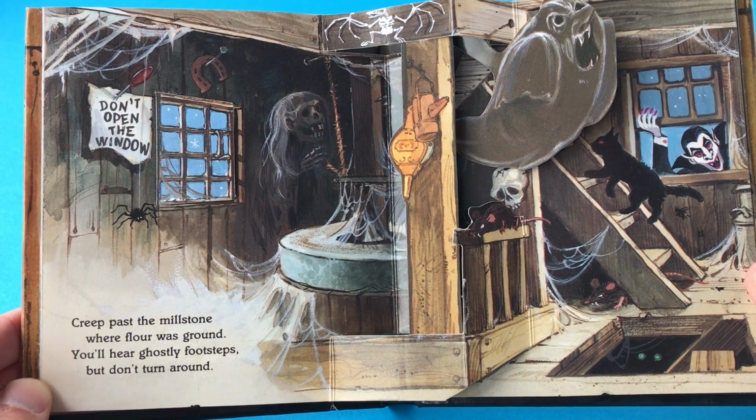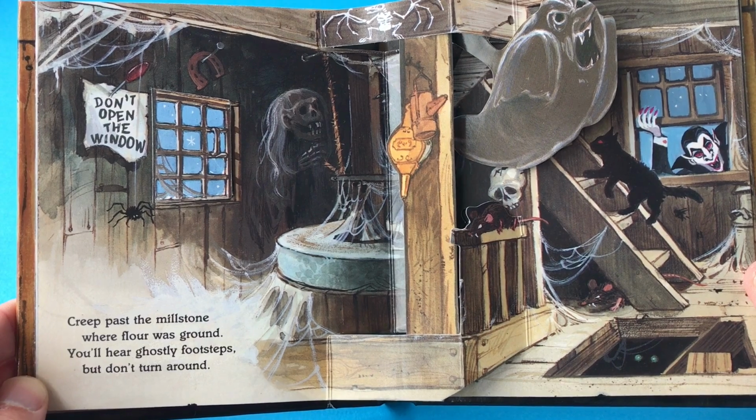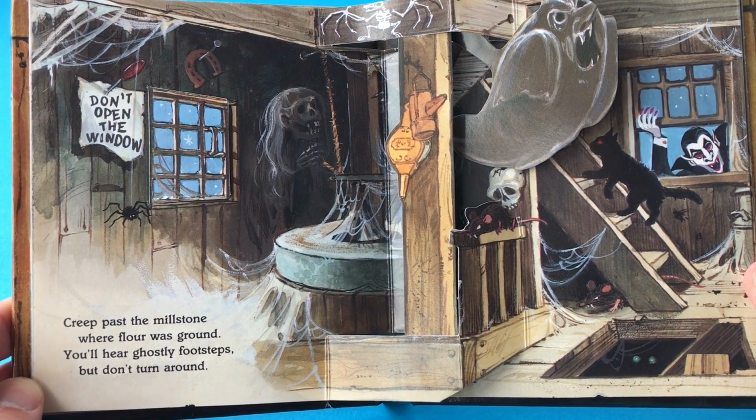Creep past the millstone where flour was ground. You'll hear ghostly footsteps, but don't turn around.